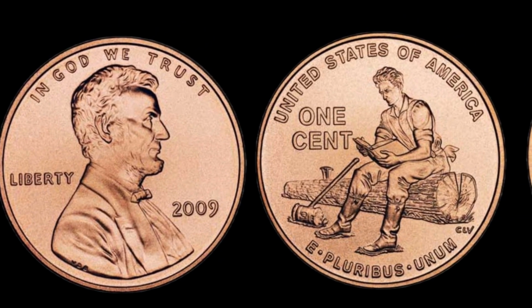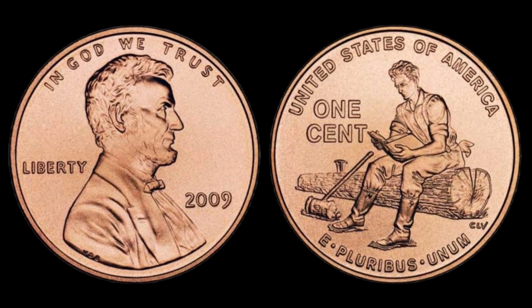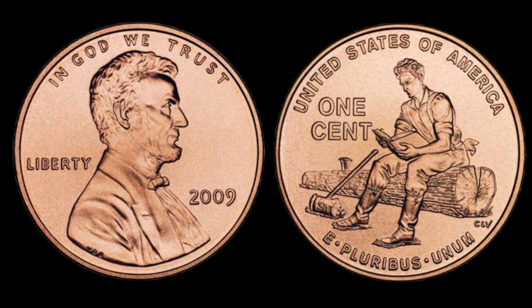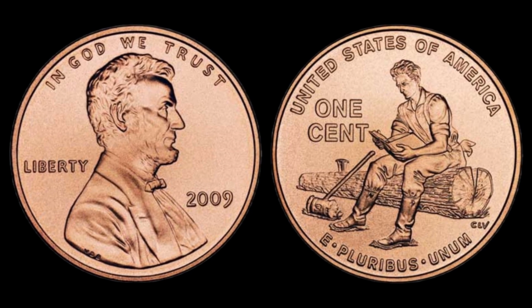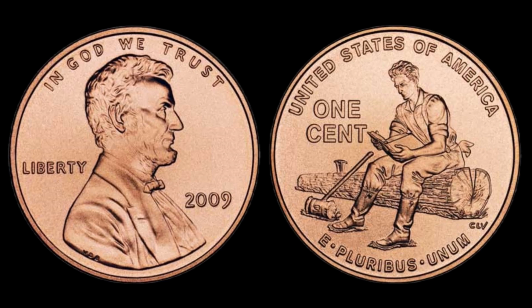Now, you might be thinking, okay, but how rare can they really be? Well, let's put it this way. Rare enough that collectors and investors are willing to drop millions of dollars just to get their hands on one. That's right, a tiny mistake at the US Mint has turned these coins into modern-day treasure chests.